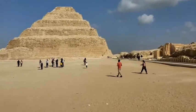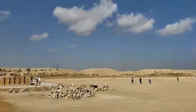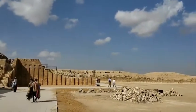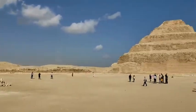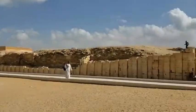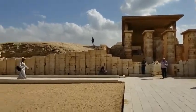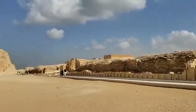"If you look at the cross-section of the pyramid, above the King's chamber, the main burial chamber, there are a whole series of little chambers which are roofed with incredibly heavy big granite blocks. My suspicion is what they are looking at is the remains of a constructional ramp which has been built within the pyramid, probably for getting those blocks into place."